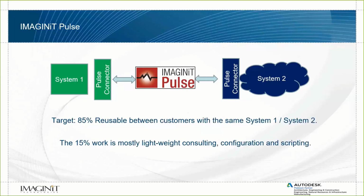Ultimately, that lowers the amount of effort and the amount of risk involved in doing these system integration projects. Our target has been, in cases where we've done system A to system B integration before, that the next time we do it for the next customer, 85% of it is packaged or reusable, and the last 15% is the kind of thing you always have to do in a systems integration discussion, trying to understand the specifics of how each customer uses the tools and how the data maps back and forth.